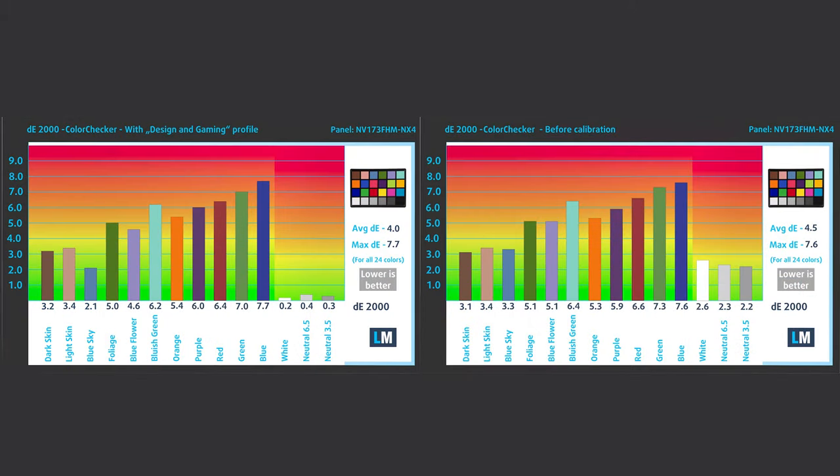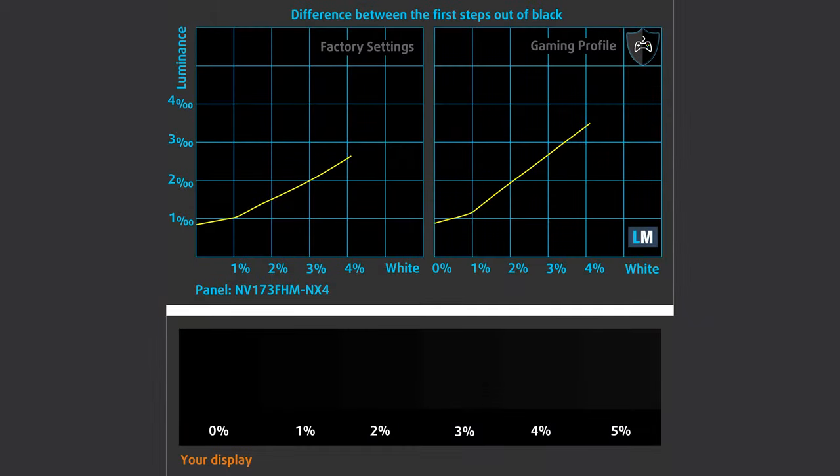Our design and gaming profile delivers optimal color temperature 6500 Kelvin at 140 candelas per square meter luminance and sRGB gamma mode. We tested the accuracy of the display with 24 commonly used colors like light and dark human skin, blue sky, green grass, orange, etc. You can check out the results at factory condition and also, with the design and gaming profile. You can compare the scores of ASUS TUF Gaming A17 with the default settings, left, and with the gaming and web design profile, right. The left side of the image represents the display with stock settings, while the right one is with the gaming and web design profile activated.